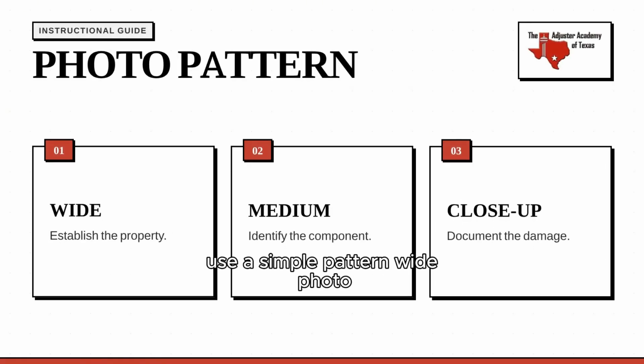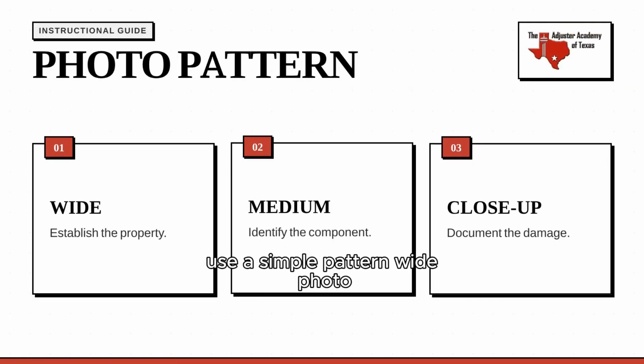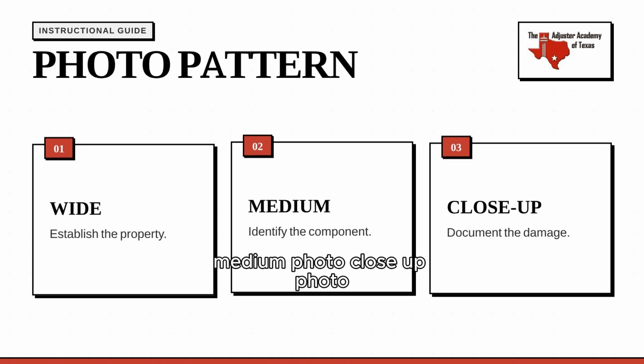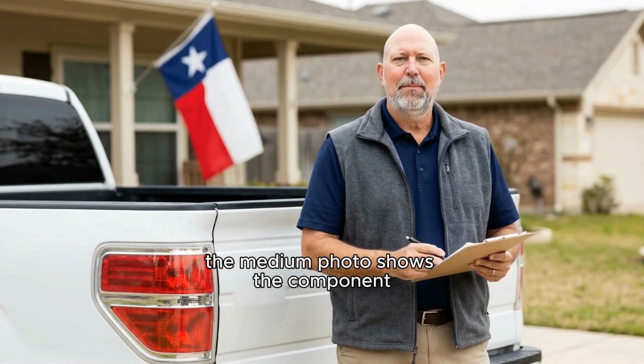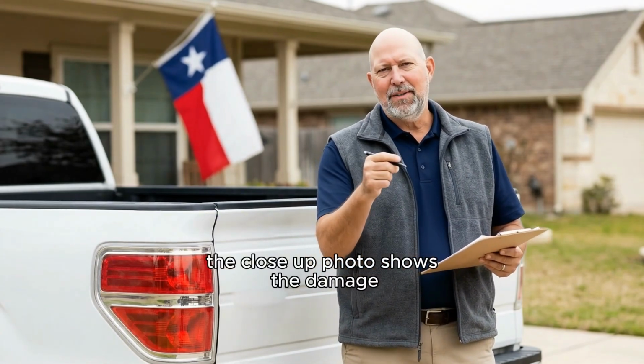They have enough. When you photograph damage, use a simple pattern. Wide photo, medium photo, close-up photo. The wide photo shows where you are. The medium photo shows the component. The close-up photo shows the damage.